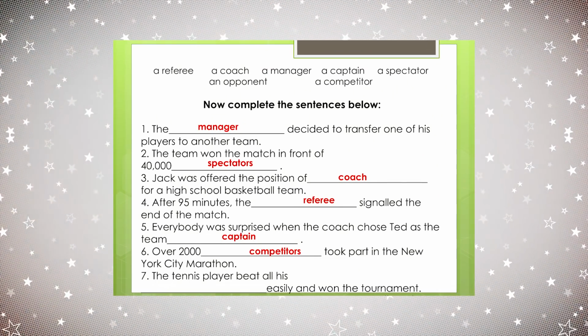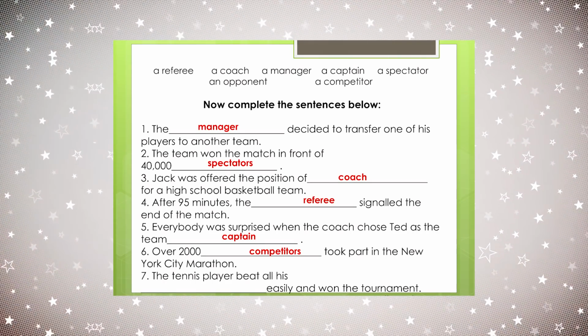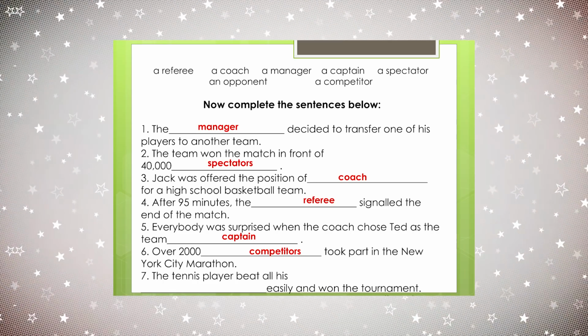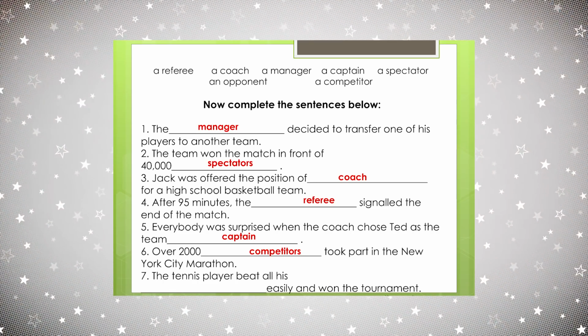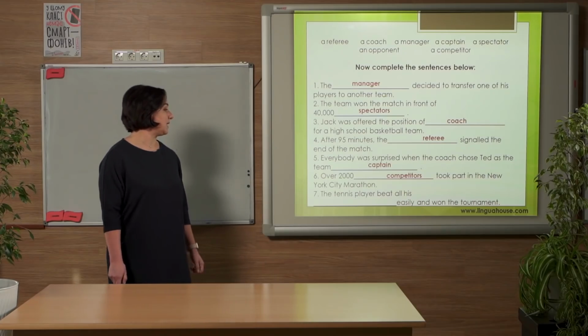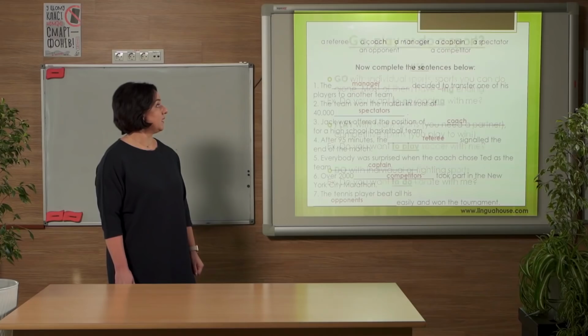Right, they're competitors. And the last sentence, the tennis player beat all his opponents easily and won the tournament. So who did he beat? He beat all his opponents and won the tournament. That's right. Okay, guys, let's go further.